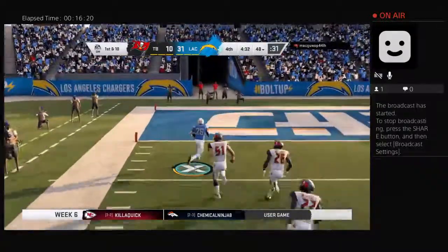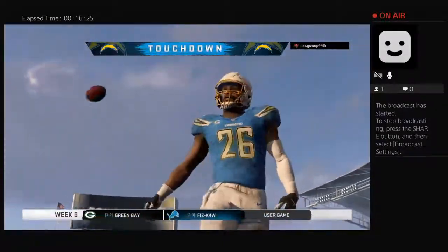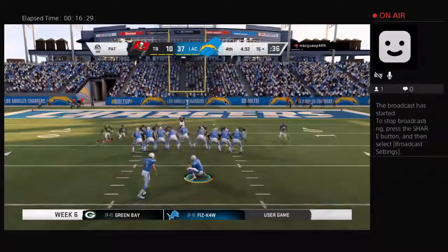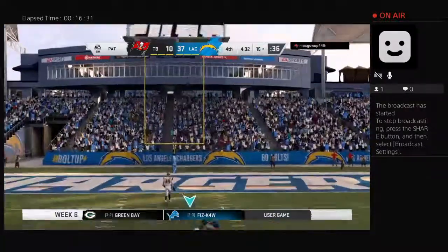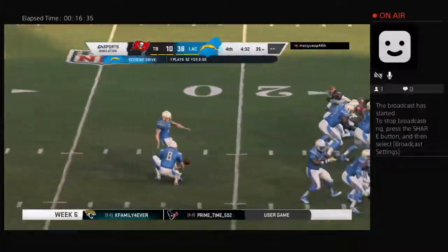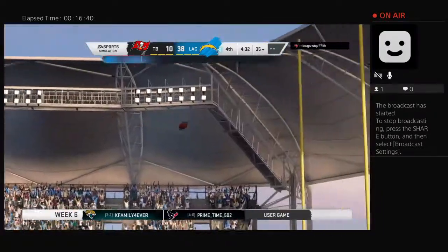Le'Veon Bell, kiss him goodbye. And all the way in for a Charger touchdown. Le'Veon Bell with his 2nd TD of the game, his 6th on the year. For the Chargers, they're able to widen their lead. Crosby connects on the extra point, and that'll increase their lead to 28.